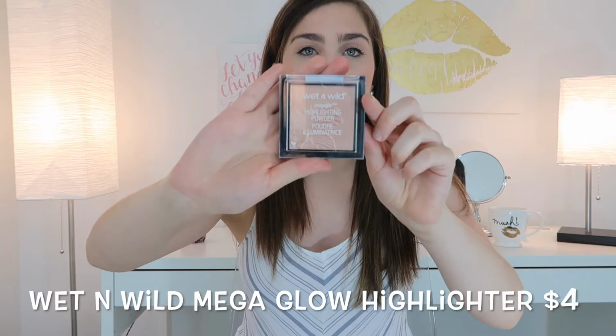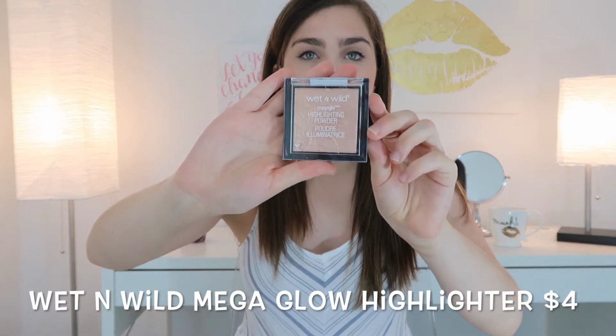So the next highlighter is one from Wet n Wild. It is the Wet n Wild Mega Glow highlighter, in the shade Precious Petals. And first off, Wet n Wild just kills the game in general.